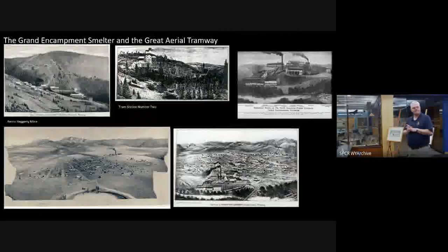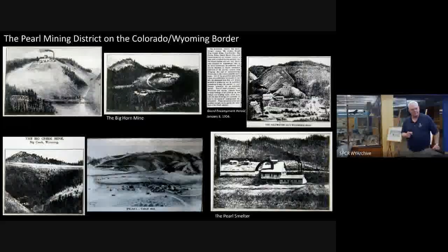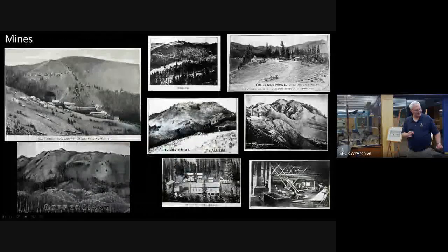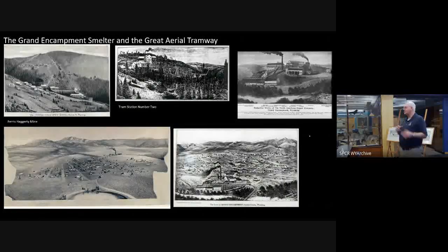He also sketched the Great Tramway, leaving the Ferris Haggerty, going through tram station number 2, going through the town of Encampment and into the smelter. Technical difficulty. There we go. And so I think that was something else he was obviously interested in.